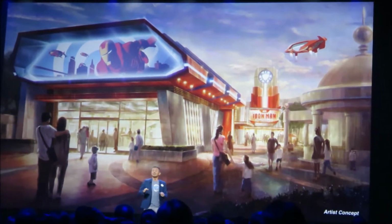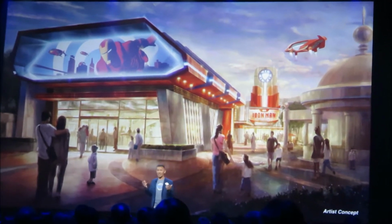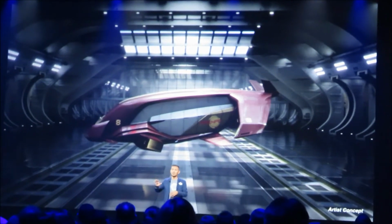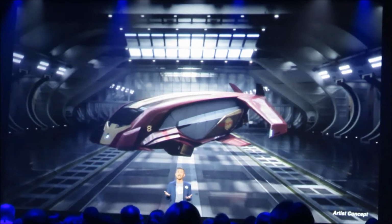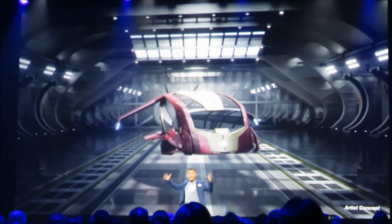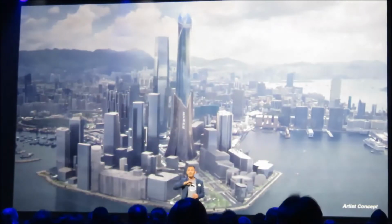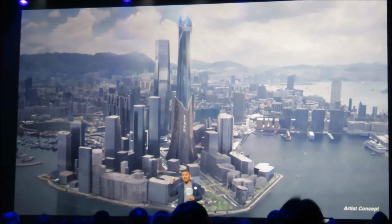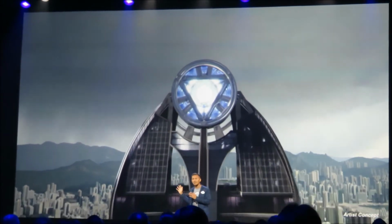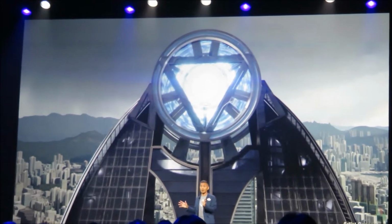So, one of the best new examples of technology showcased at the Expo is the innovative vehicle called the Iron Wing. On the attraction, you'll board the Iron Wing and get a sense of what it's really like to be inside of an armored Iron Man suit. Granted, a really big armored suit. Then guests will take a short flight to the new Hong Kong Stark Tower, where you'll get an up-close look at the world's largest arc reactor, an energy generating device that sits atop the tower.